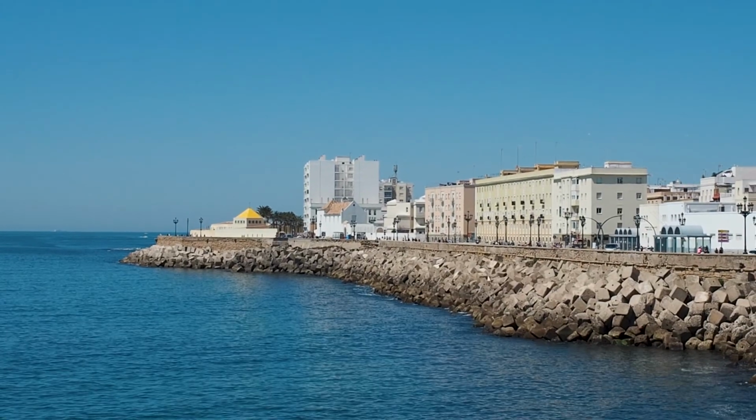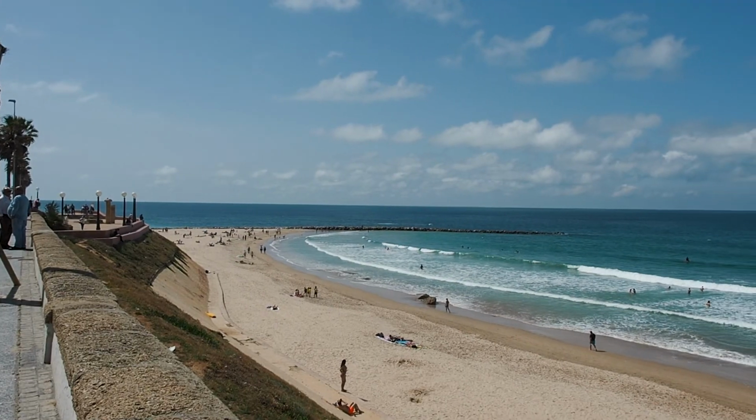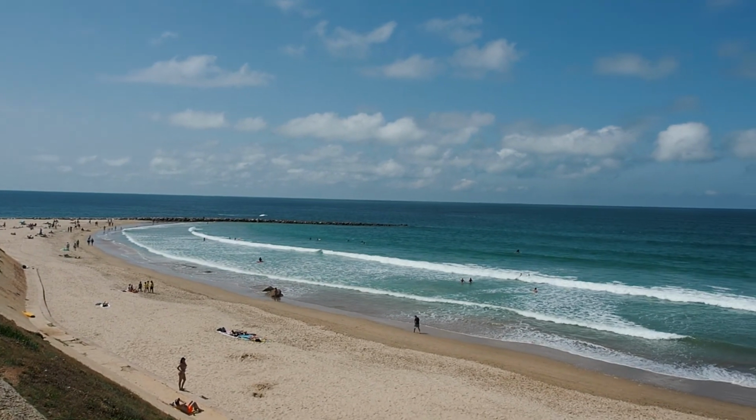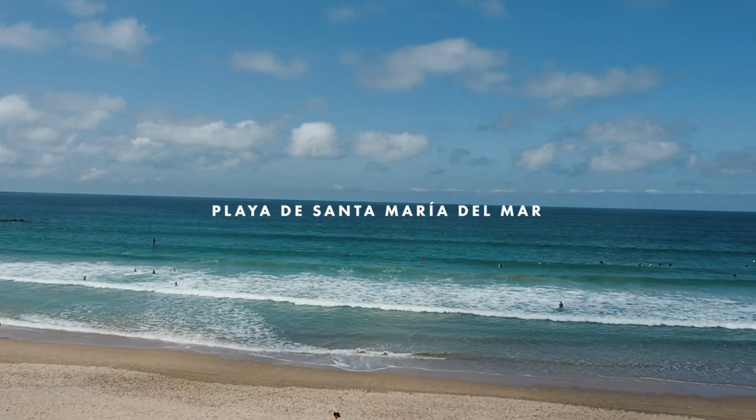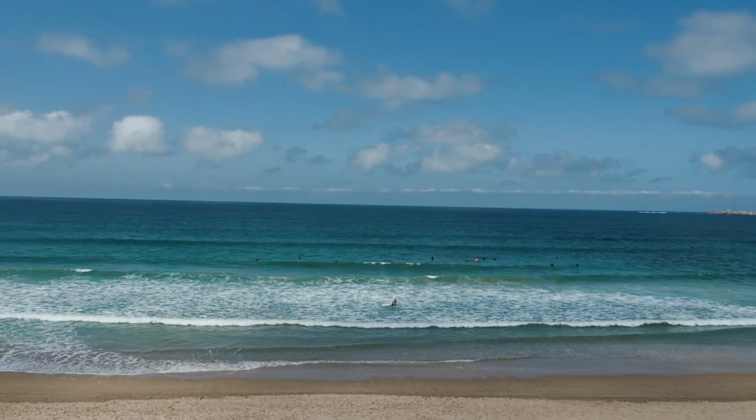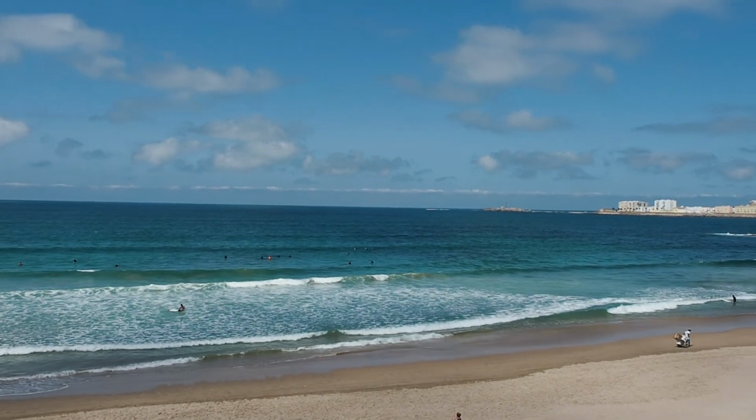Just outside Cardiff Old Town, you'll find Playa Santa Maria del Mar. If you keep walking, you'll eventually end up at Playa de la Victoria and then Playa de la Cortadura, all beautiful beaches with long stretches of sand.